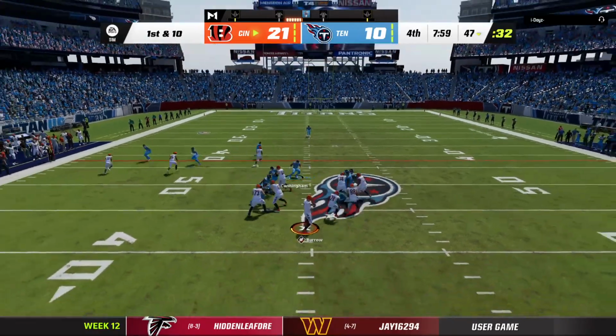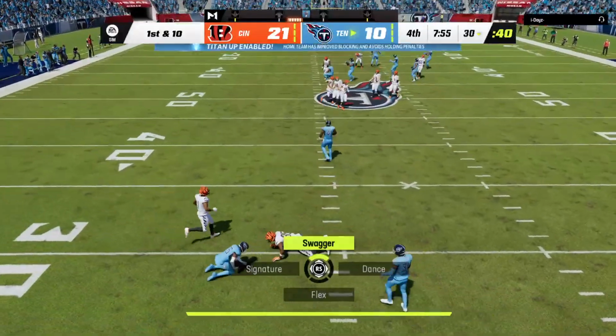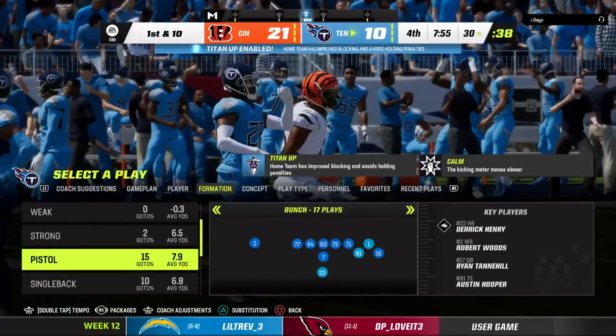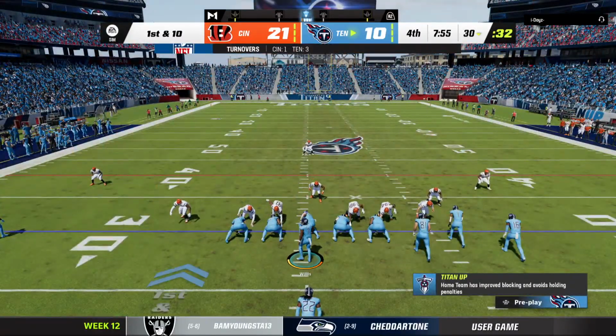12. Burrow going to fake the mix and now look to throw. And intercepted. Maybe the turning point they need. Picked off by Christian Fulton. And the Titans are right back in this football game. That is the play they needed in a 2-score game here in the 4th quarter.